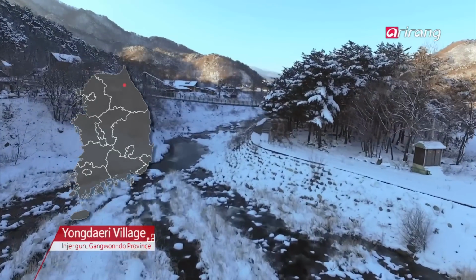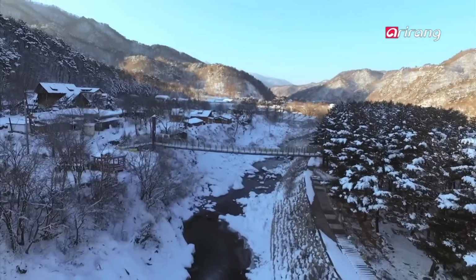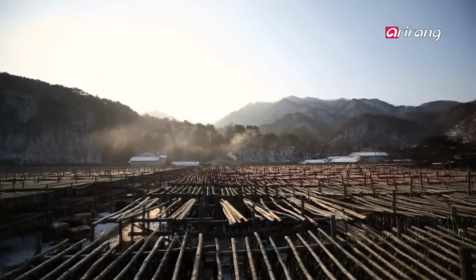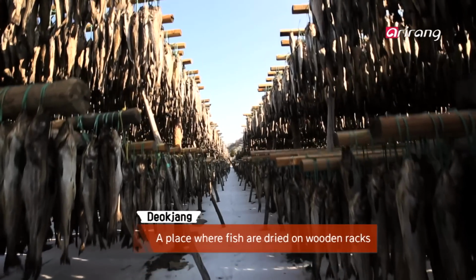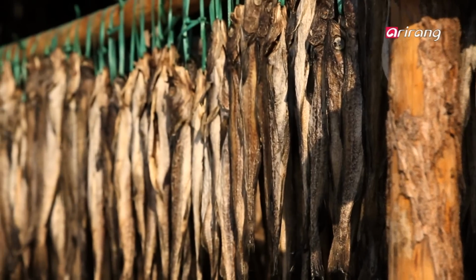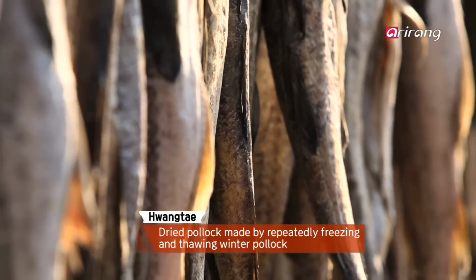It's the busiest time of the year. Injegun, Gangwon-do Province. The Deokjang opens in Yongdaeri Village, tucked in between mountain ranges. This is where walleye pollock is dried to make hwangtae.